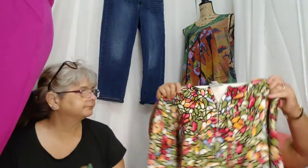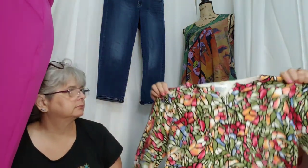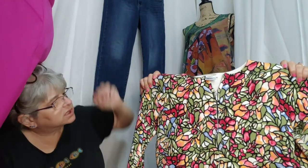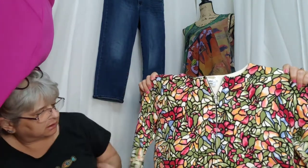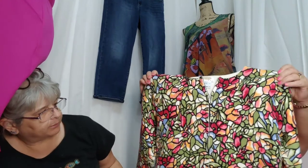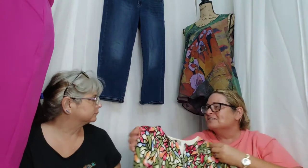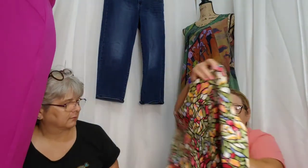Okay. This is a Talbots little jacket, petite. Size, this is a medium. And it doesn't have medium petite on there, huh? Usually it'll say MP. But it looks like it's petite. Yeah, it's kind of cropped. But I love the colors. It reminds me of stained glass. Exactly what I was thinking. When looking at it from the back, it has a stained glass look.